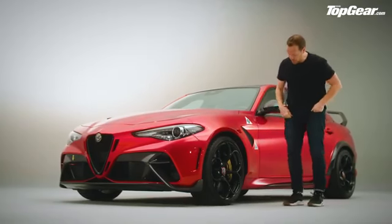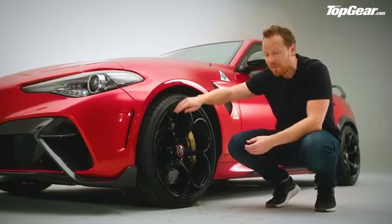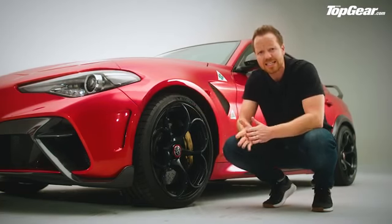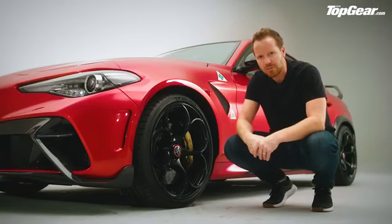The wheels themselves, 20-inch, centre locking. You've also got carbon ceramic brakes. You've got new springs in there, new shocks. So this car should be as adept at doing a flat, tidy flying lap as it is cremating its rear tyres.